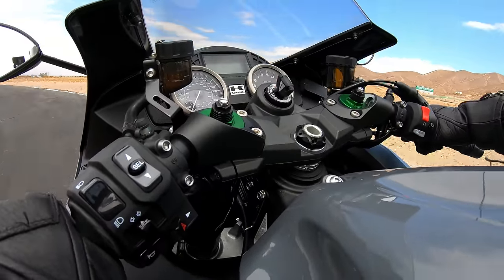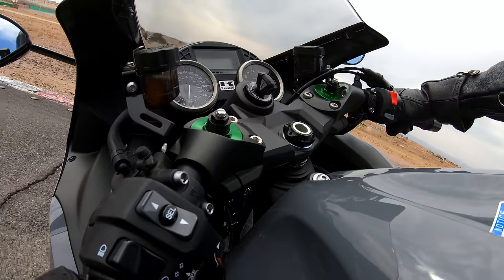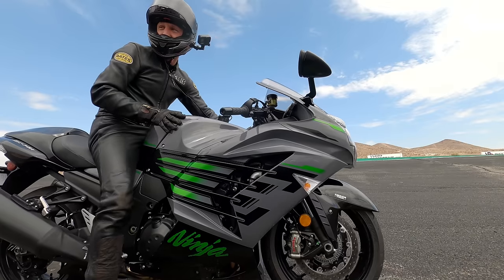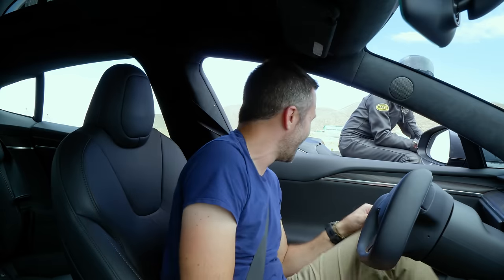Believe how close that car is. Unbelievable. I don't know who won. That was like a photo finish. I was saying photo finish over and over and over again. You might have snuck it by me. I don't know. It was real close.